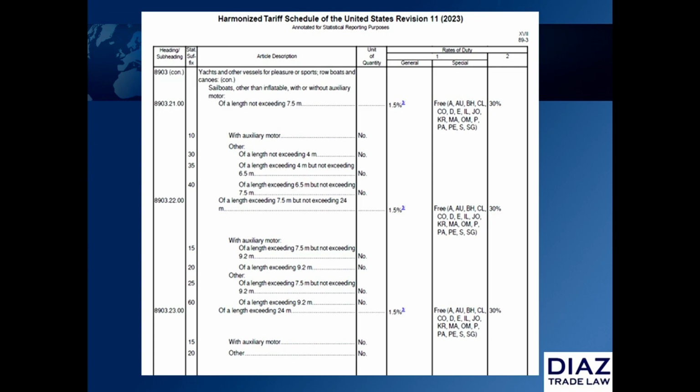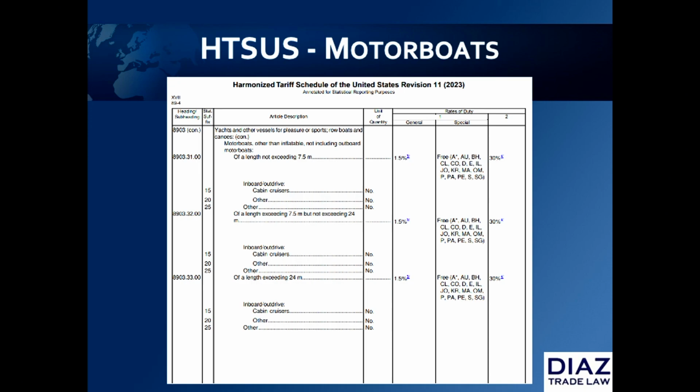Now, if the boat was Chinese made, it would be subject to an additional duty rate, anywhere from 7.5% to 25%. Kind of the same schematic for powerboats, and the same duty applies.